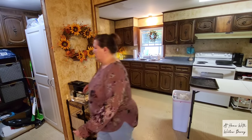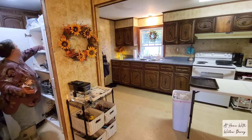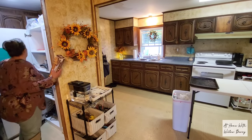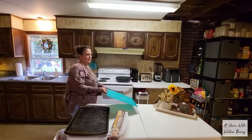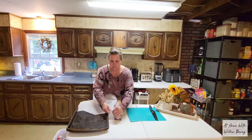Well, y'all, I think we've had a pretty productive day here at the trailer. This morning, I straightened up our room, cleaned the kitchen, living room, and front porch, and then in the afternoon, we put together the microwave stand. But now the boys are home from school, and it's time to get dinner started.